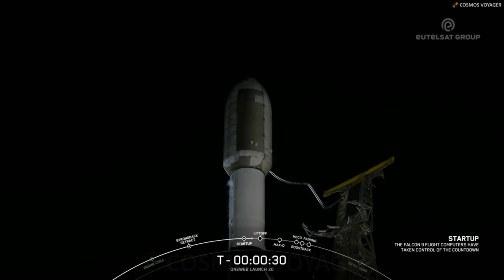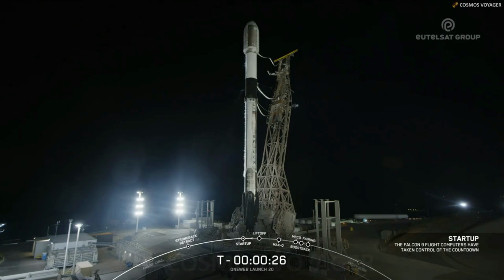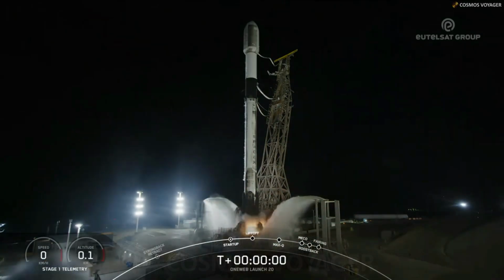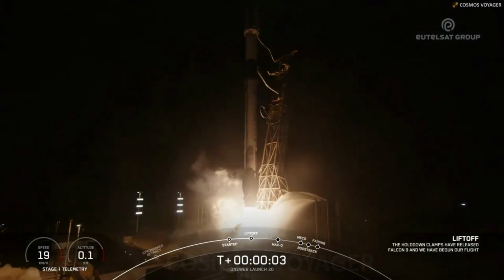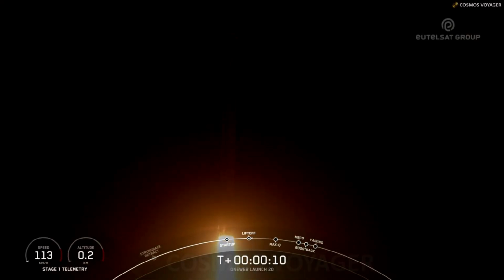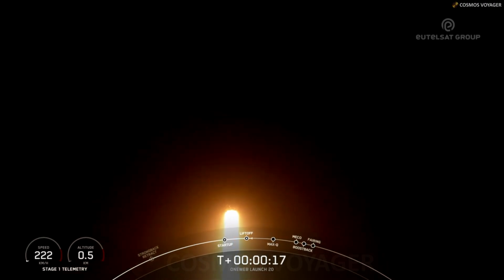T-minus 30 seconds. T-minus 15 seconds. T-minus 10, 9, 8, 7, 6, 5, 4, 3, 2, 1, ignition. And liftoff of the Falcon 9, Go OneWeb 4. Vehicle is pitching downrange. Stage 1 propulsion is nominal.